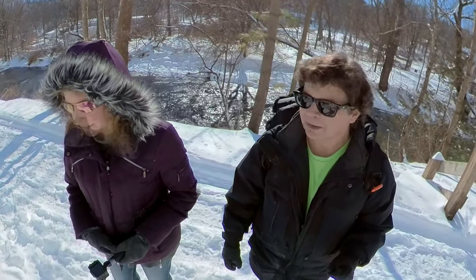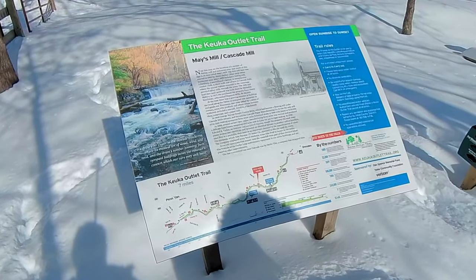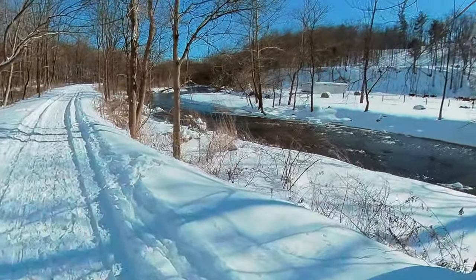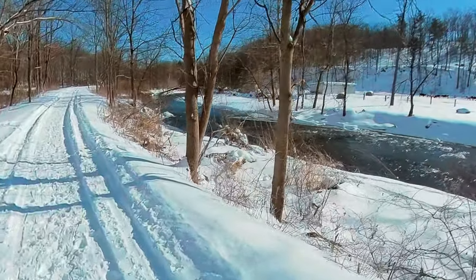We're checking out the map. Yeah, so we should definitely go to Cascade Mills. All right, let's go to Cascade Mill. It was a nice little hike to go from the parking lot to the Cascade Mill Falls ruins. We had a lot of fun doing it.